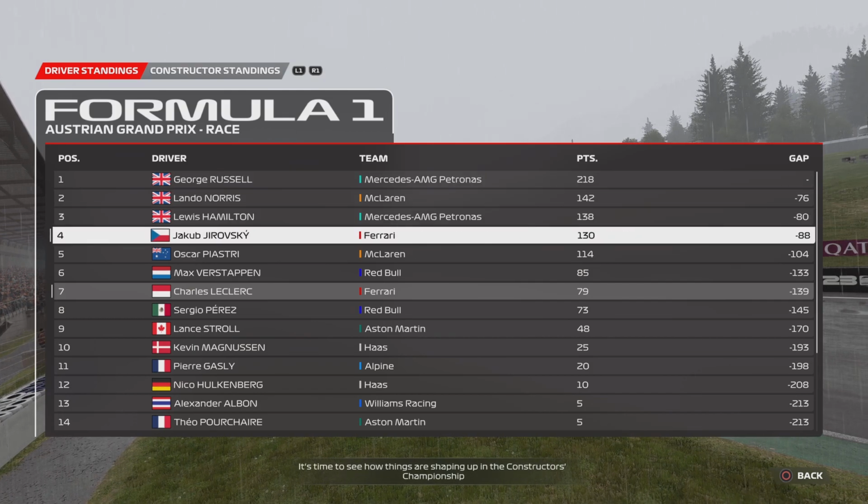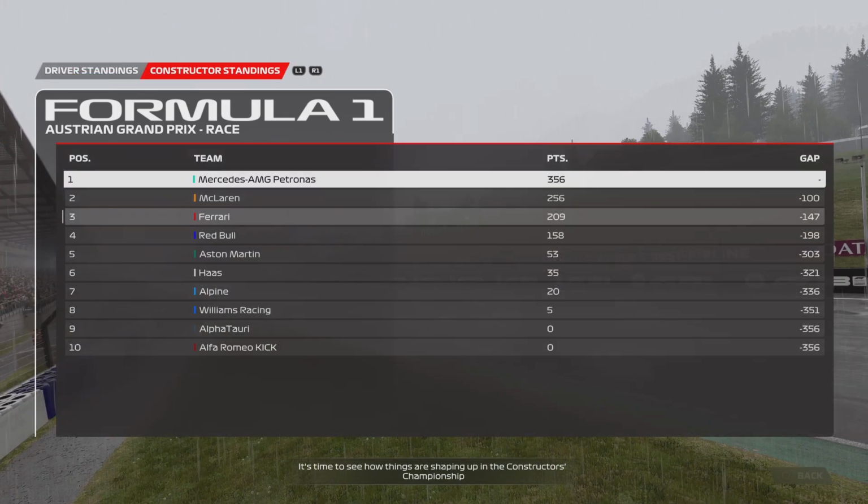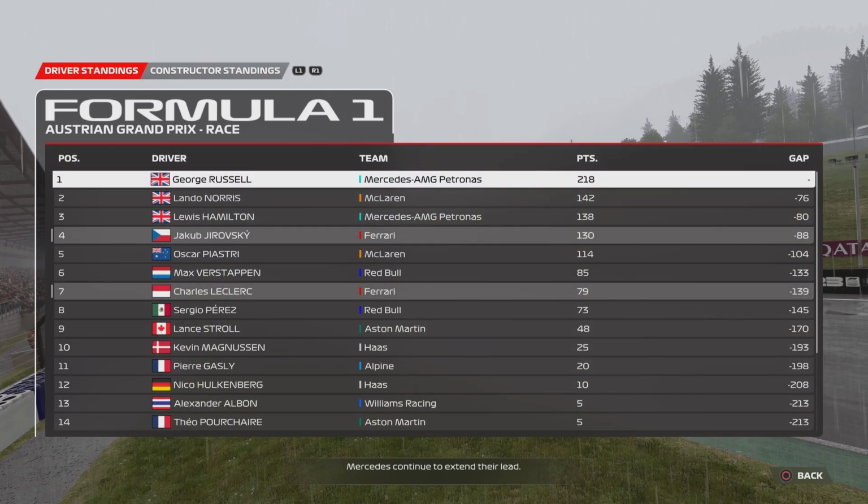It's time to see how things are shaping up in the Constructors' Championship. Mercedes continue to extend their lead.